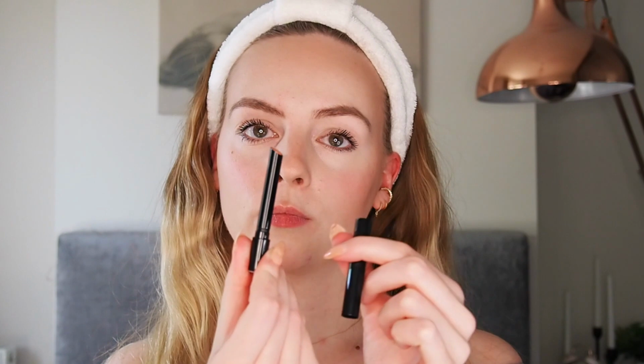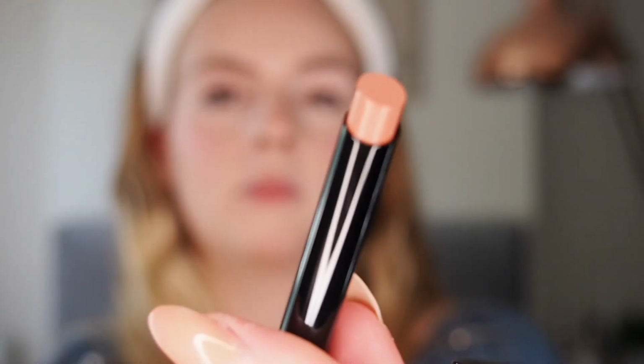And this is a full size. I did say this was full size, but it's really small. It's a lot smaller than I was expecting. This actually just reminds me of a little perfume tester, it's so small. And this is how it looks. As you can see, it's really thin. I think this is actually one of the smallest lipsticks I have ever put on my lips. This actually feels like it's so small, I feel like I could just bite it off.